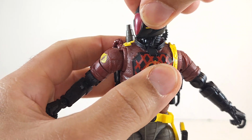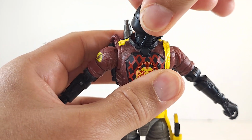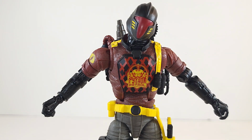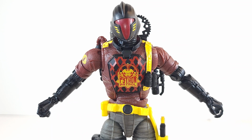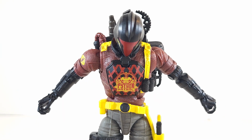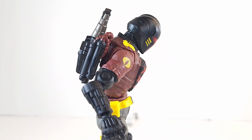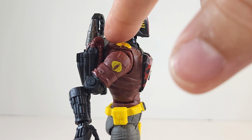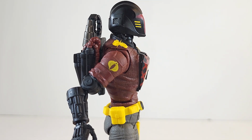All right, so for that glorious off-colored head, 360. That neck peg moves great. With all that, head tilt left. With all that, head tilt right. Looking down at his nuts and bolts. Behave, kids. Nuts and bolts, fully greased. Not much range looking up. Back of his helmet touches that neck immediately.